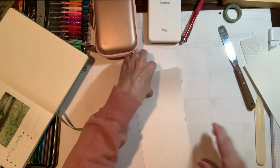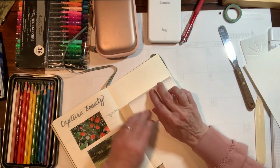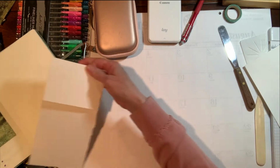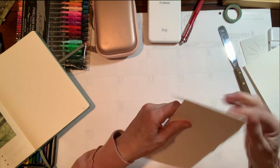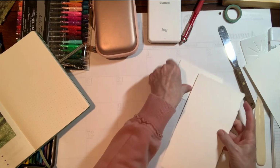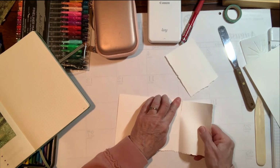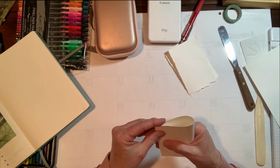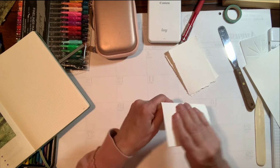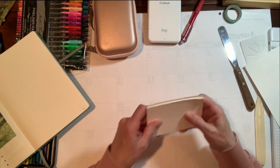I don't know if it really matters, but what I'm trying to do is get a piece of watercolor paper that's just the right size for my bullet journal. Okay, there we go. And so there's a way to do it. Fold it back and forth, and then you can tear all those apart. And I'm going to go ahead and tear these so that I'm ready for future days in my journal of things I might want to record in watercolor. So then I just have some ready and available.